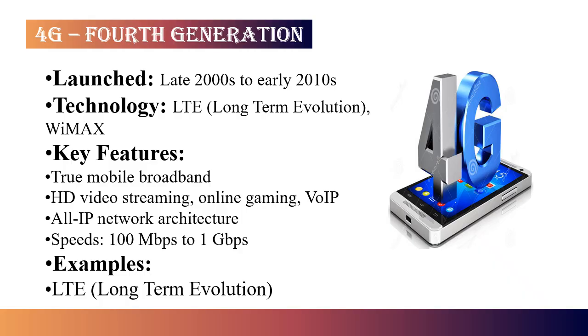4G, launched in 2010, gave us real mobile broadband with speeds of 100 Mbps to 1 Gbps. It enabled HD video streaming, online gaming, and cloud services. It also introduced VoLTE, Voice over LTE, so calls became clearer and more reliable.